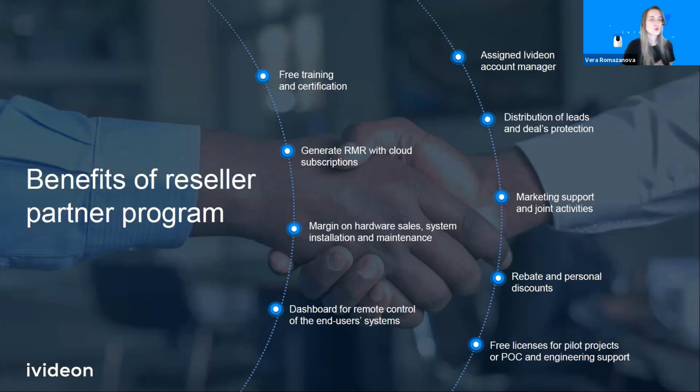And all deals will be registered and protected. You will be assigned a personal manager and have access to free of charge engineering support, because we want you to win the projects.